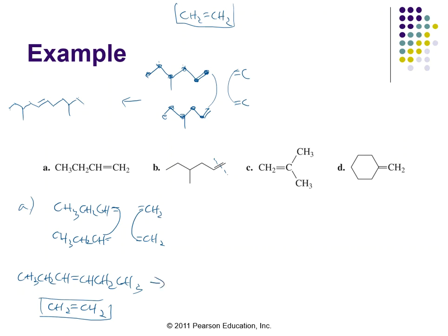All right, if I look at this product choice though, right, here's my carbon double bond carbon. So I'm going to draw it this way.